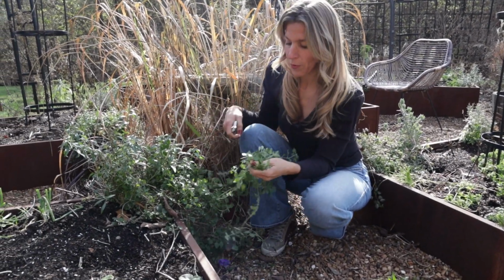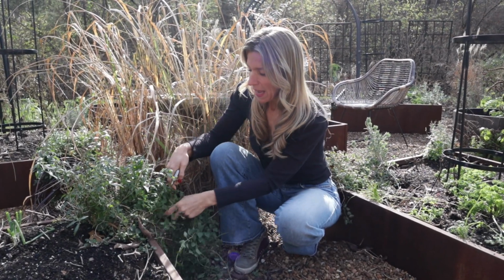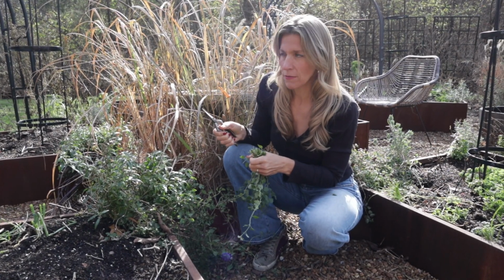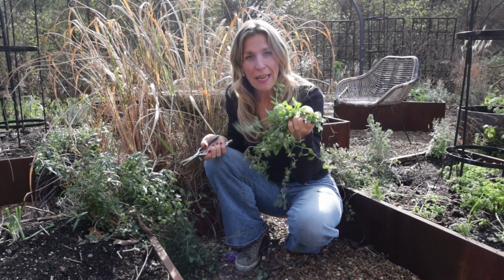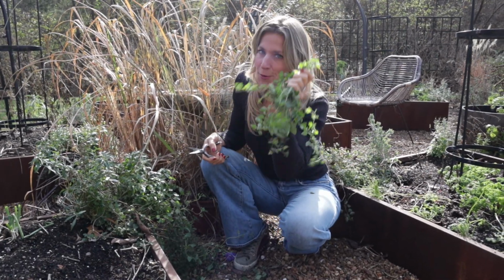So these are perennials, meaning they want to stay in the garden for many years. I started these as small plants in the corners of each of these beds last fall of over a year ago. They died back in the coldest part of the winter, came back right away, and it's provided literally heaps of oregano for me all year long. And now here I am almost at the end of the year, and I've still got more oregano.